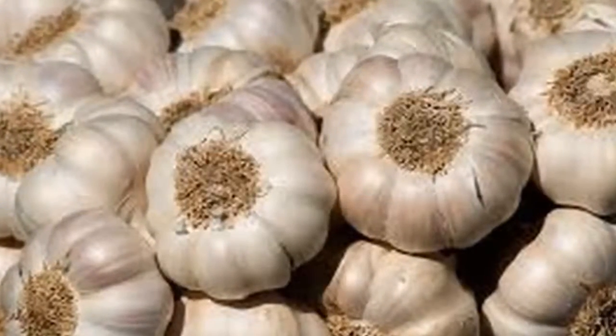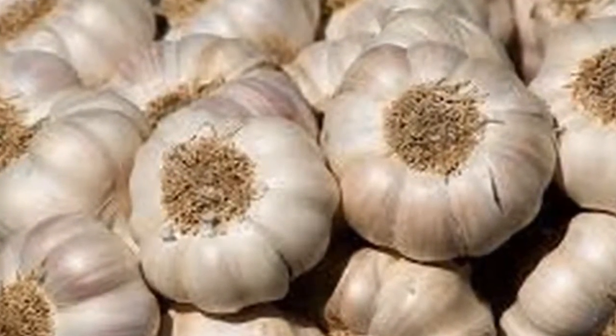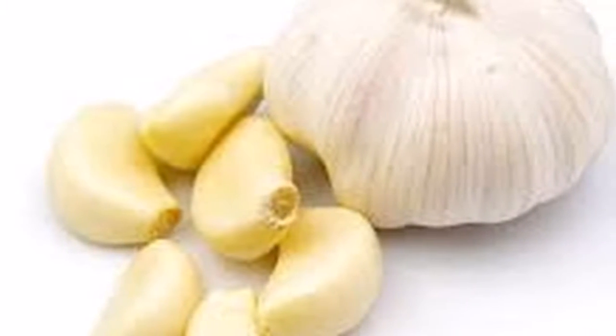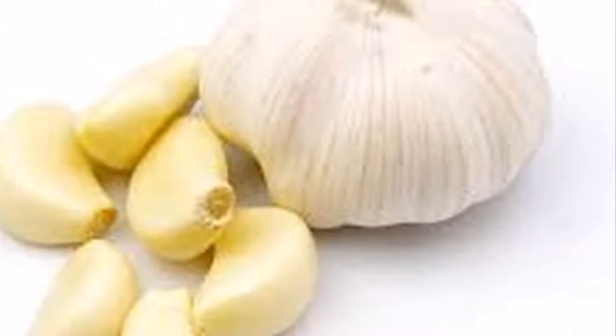Put garlic in the oven and eat it. Look what happens 24 hours later. Garlic is a food that contains many nutrients beneficial to our body and health. It has been used for centuries to cure different diseases.